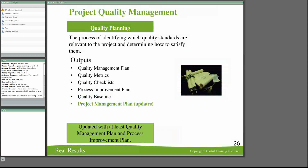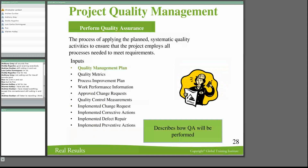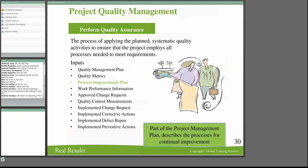Now, that's the first part. So we've actually planned your quality. Now we need to make sure that the quality is actually implemented. So here are some of the inputs for this one. There are a lot of inputs on this one, so I'm going to try and go through them as quickly as possible. Your first one is obviously your quality management plan. That's what you're going to use to describe how your quality assurance will be performed. You're going to have your metrics, which measure the quality. So that's going to come from your quality management plan, and your metrics are going to tell you how to measure the quality. You're going to have your process improvement plan, which you're going to use to describe how your processes are going to be continually improved.